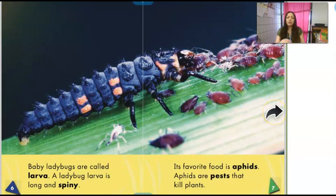Baby ladybugs are called larvae. A ladybug larva is long and spiny. So look, this larva looks nothing like what you would think of a ladybug later on. Its body looks totally different. Its favorite food is aphids. Aphids are pests that kill plants.